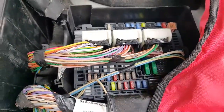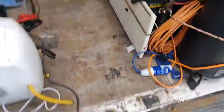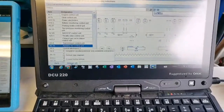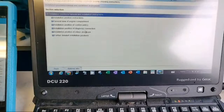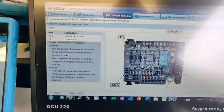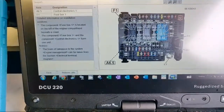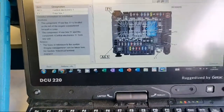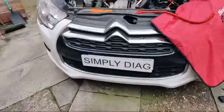Right, so what do we do about that? Let's have a look, see what we can do. So back here, it's a Bosch ESI, reference info, installation positions, installation of relays and fuses, fuse box 1, fuse number 2. Okay, that one there, fuse number 2, that one right there. So let's go to that fuse.